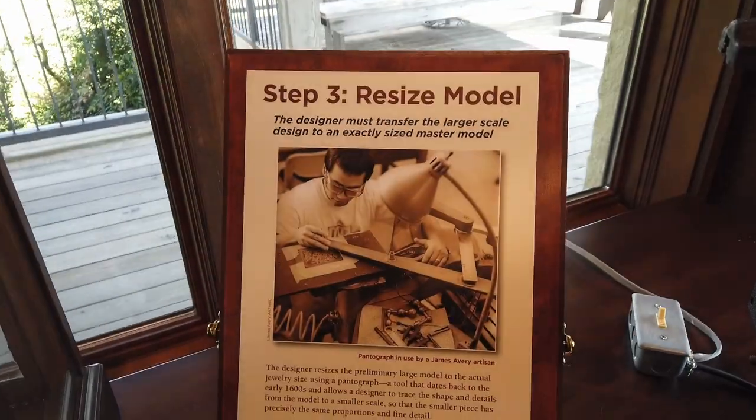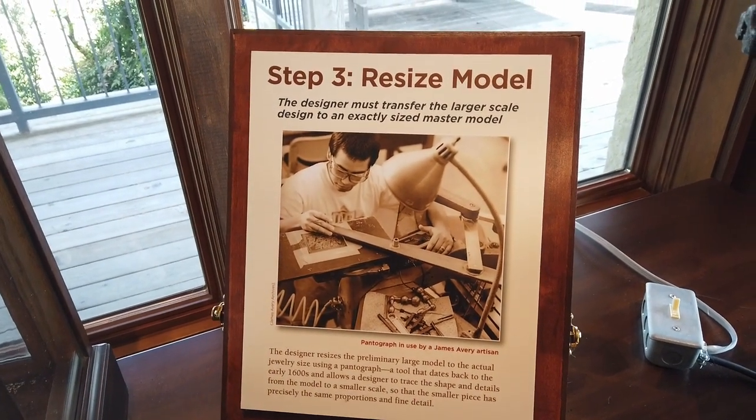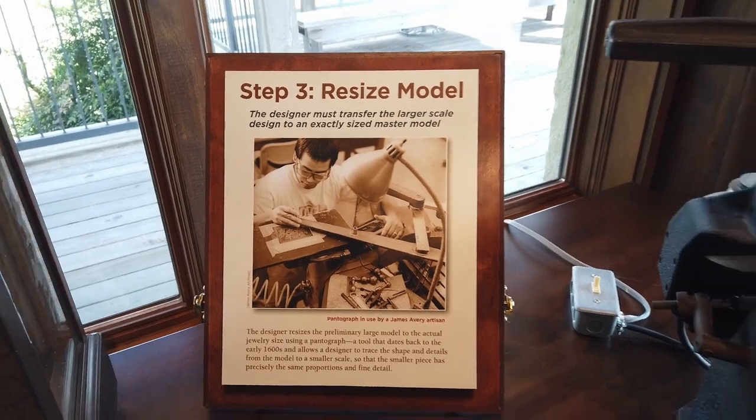Step three is to resize the model. The designer must transfer the larger scale design to an exact sized master model.